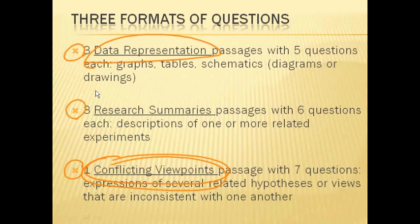Conflicting viewpoints, the passage is really long. You can get lost in the passage. There's only 7 questions here. You don't want to spend 15 or 20 minutes reading a passage and figuring it out when you've got these other 2 sections up here that you're probably going to do a better job on anyway. So save conflicting viewpoints for last.